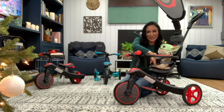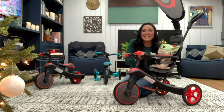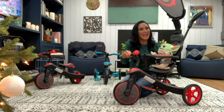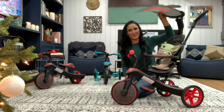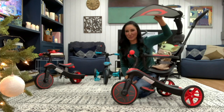That was something I was always looking for so they wouldn't slide out. There's a little handlebar here. We can even attach those cute little toys that the kids love as we're going for walks. Oh, and at this phase, right, they need a little sunshade. And this shade is really adjustable. So we can move this all around based on where the sun is. Really important when they're little.